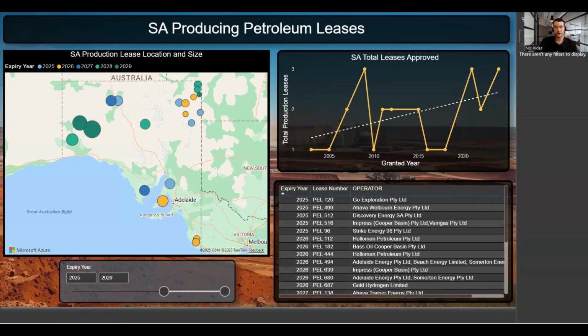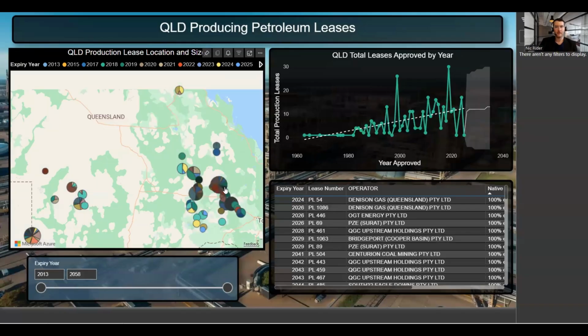Okay, so you're probably thinking, so what? What's the economic interpretation of all these numbers? So first, the expansion of leases in Queensland. So I'm just going to go to the Queensland map here.